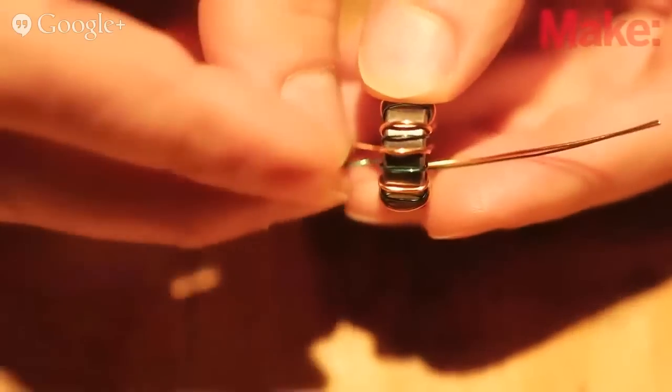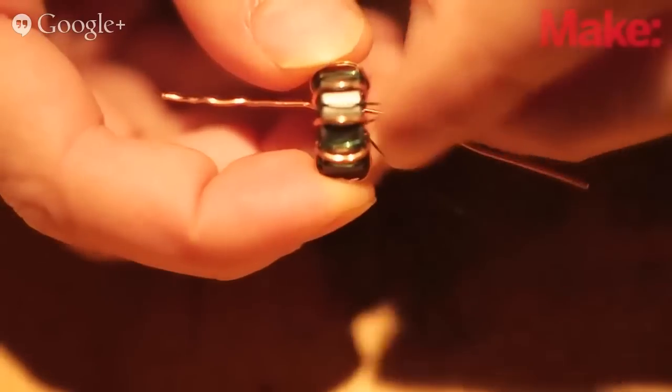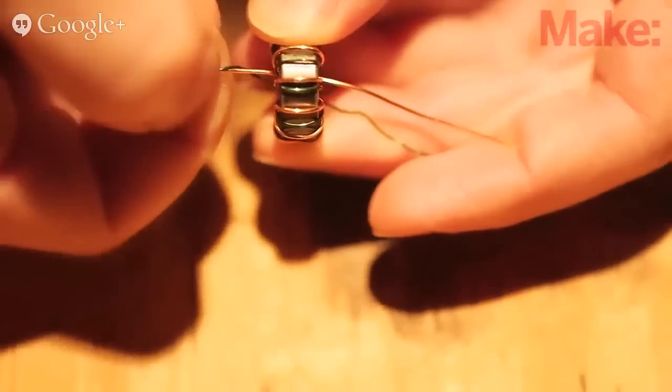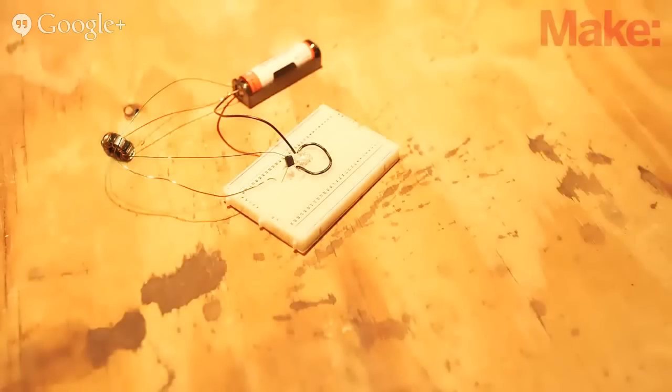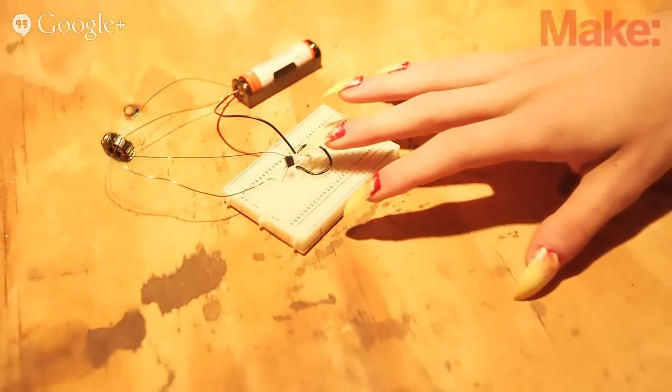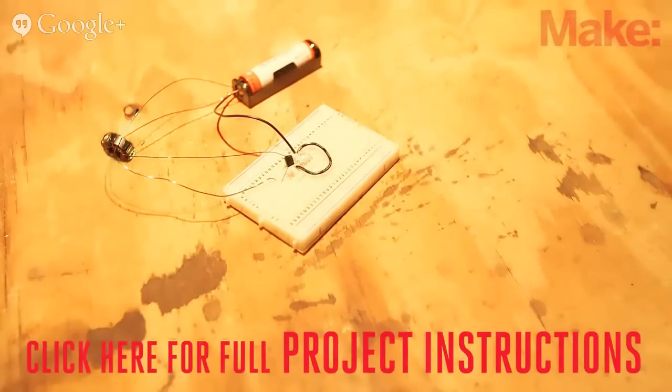We'll want to run current in opposite directions around the toroid, so untwist the wire pairs and swap the colored wires from each side. Then twist the new pairs together to make sure they don't get mismatched. It's a good idea to test the circuit on a breadboard to verify that it's working prior to soldering. If the circuit is dead, head on over to the project page for some troubleshooting tips and tricks.